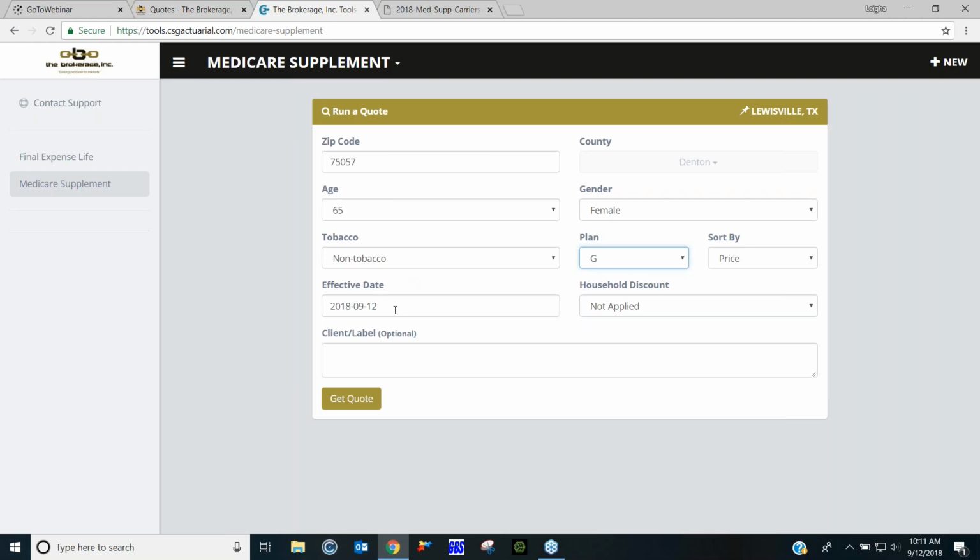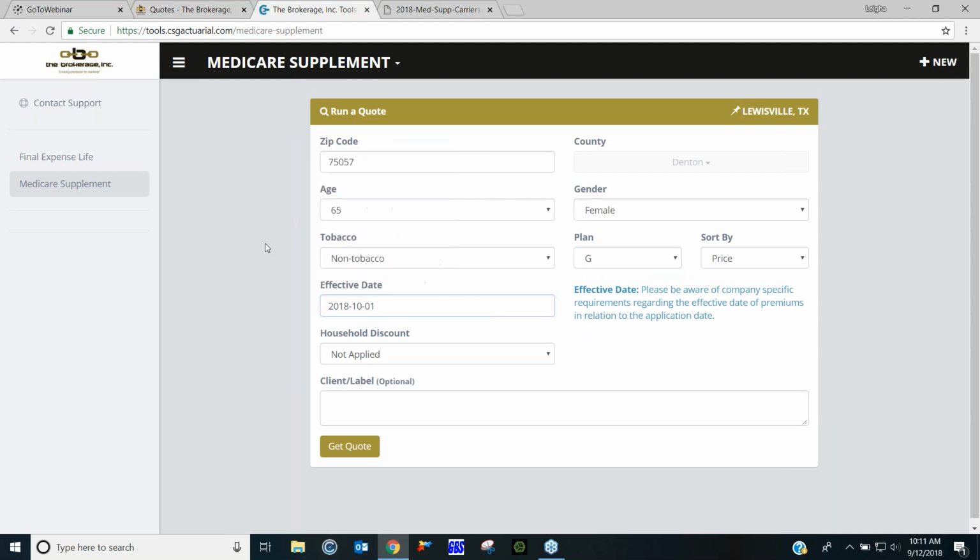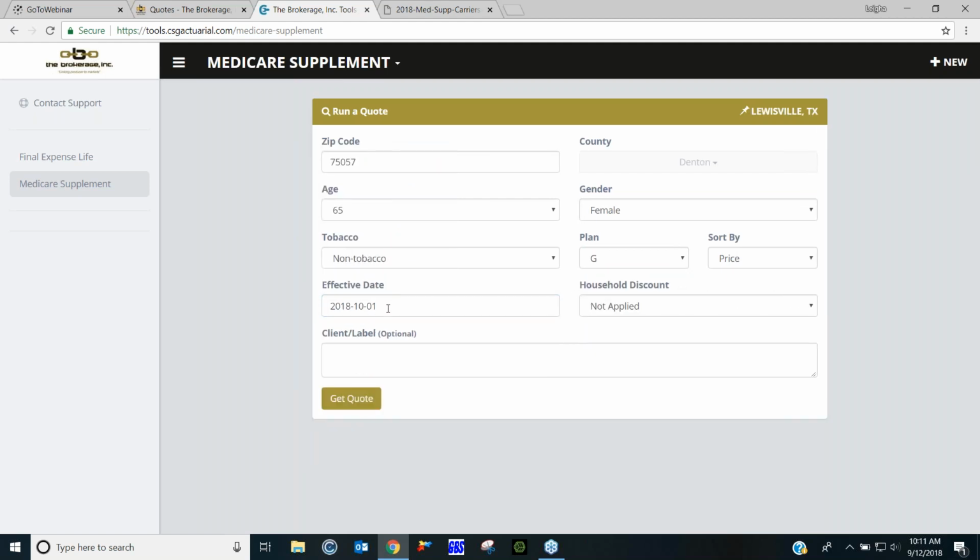And then the effective date, we're going to change that to October 1st. Anyone who's writing business right now would be doing an October 1st effective date. And then this is the household discount. We never, ever, ever want to apply the household discount here. You can apply it later, but the issue with the household discount being applied here is sometimes it will give you the quote, and then your client wouldn't qualify for the household discount, and then they're upset. So we can always add that on later, but we don't like to quote with the discount. So we'll go ahead and get quote.